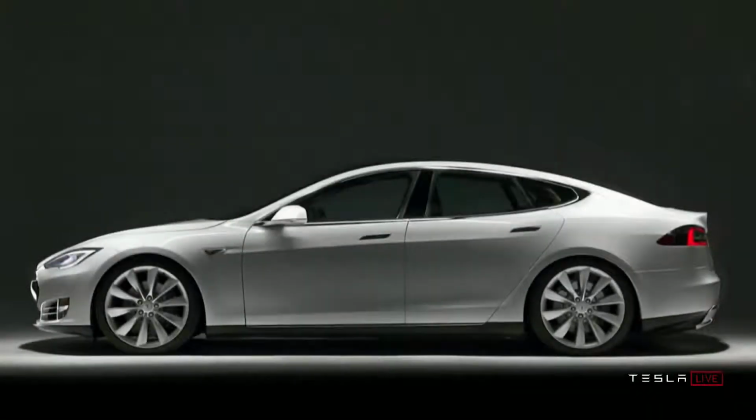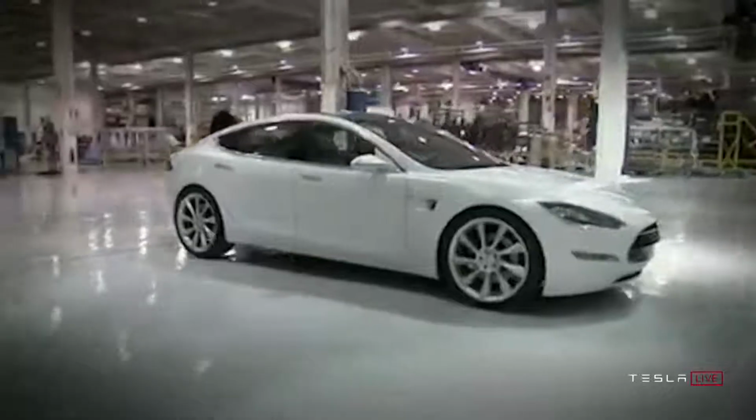Best car of any kind. The Model S. This is an ambitious goal to create a whole new kind of car. A lot of Wall Street is betting Tesla can't get it done.